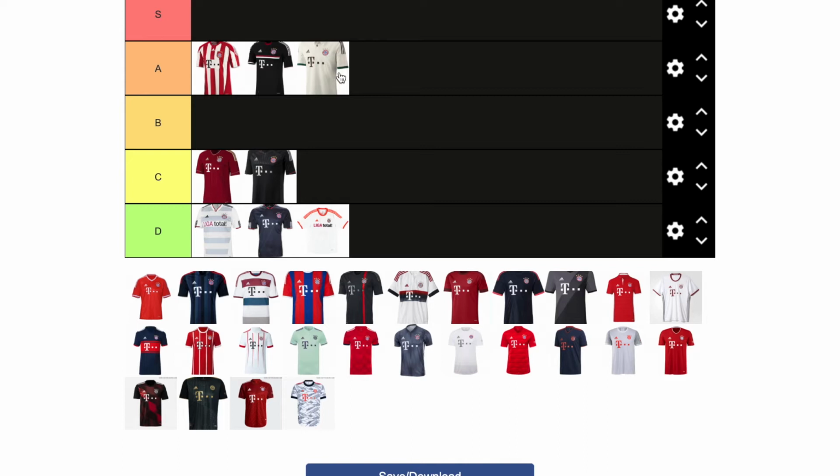This is definitely one where you see a bit of Munich and Oktoberfest in it. I really like this look. I like the shorts and the socks we ran with it too. So definitely one of my favorite Bayern Munich kits. And I'm tempted to put it in A, but I'm going to keep it there for now.